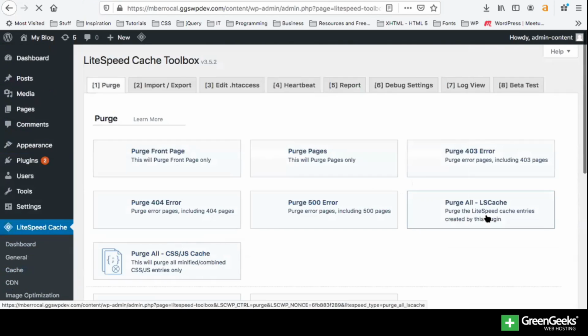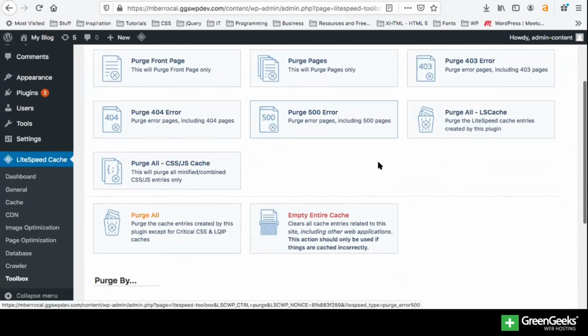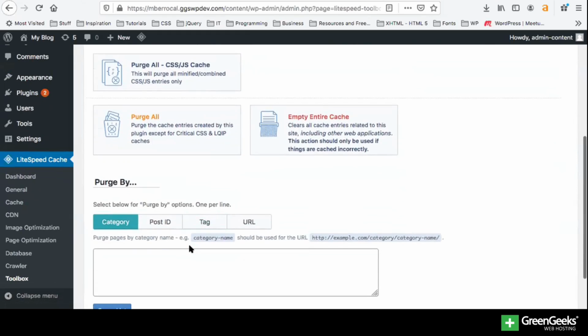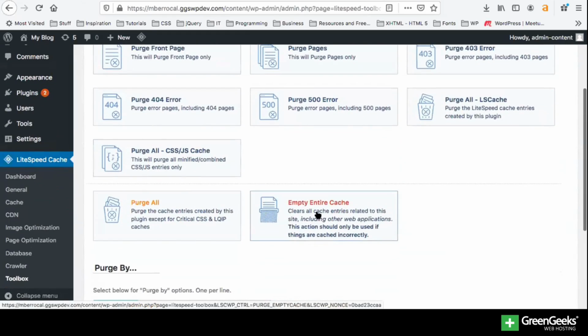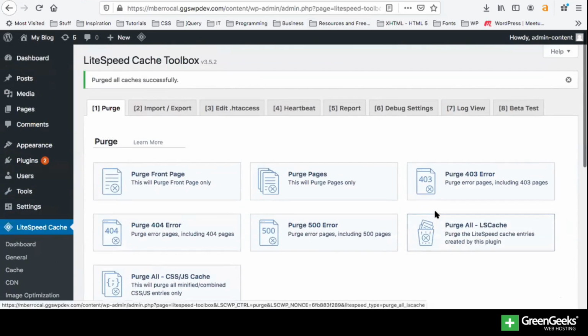And the toolbox, what I'm looking for is exactly that. I want to go to the toolbox over here and I want to purge everything. Why? Because I made some changes, and I definitely want to purge the whole thing. And empty, I want to purge all. So I'm going to go over here and I've purged everything.